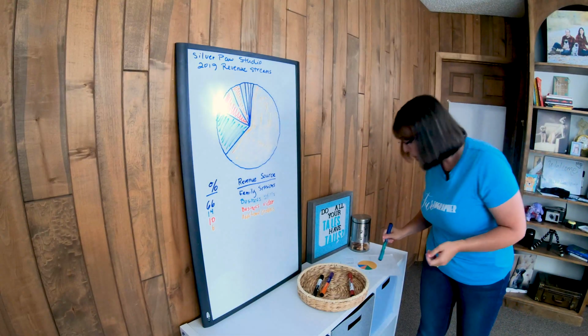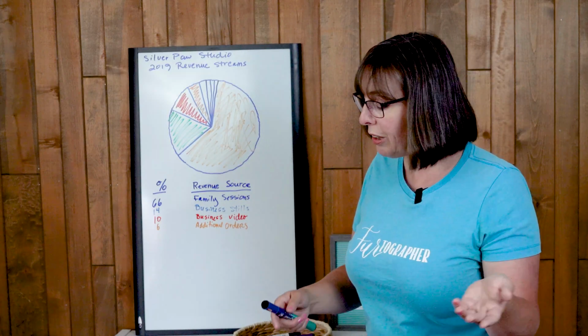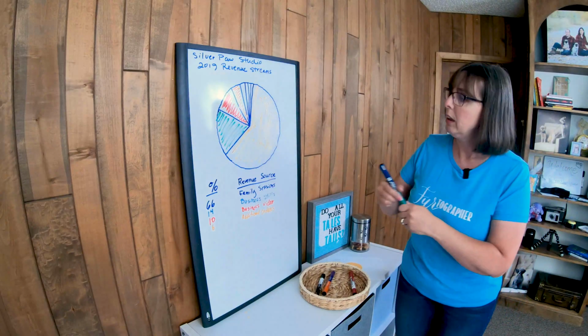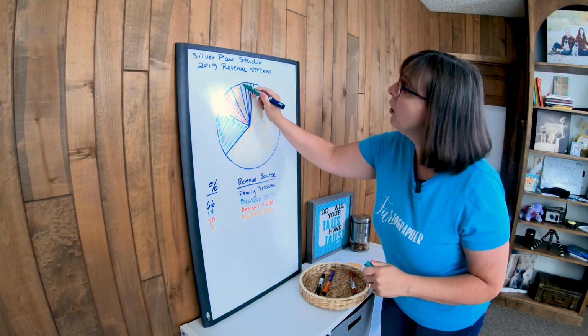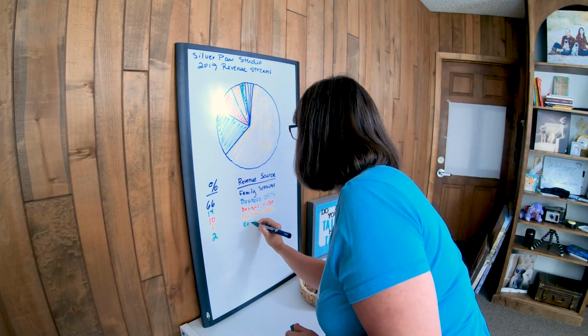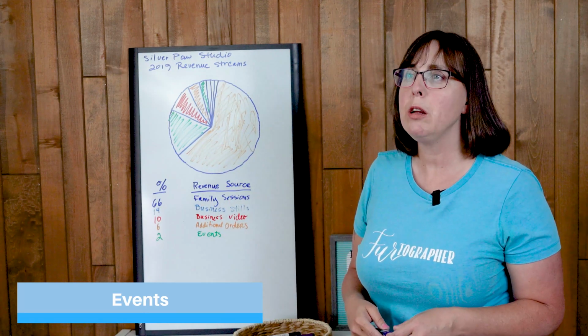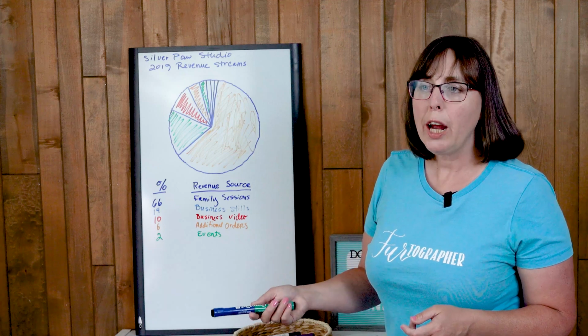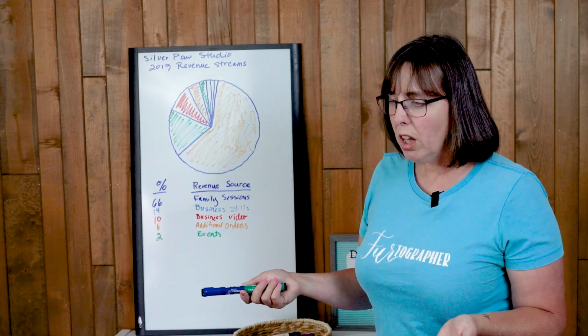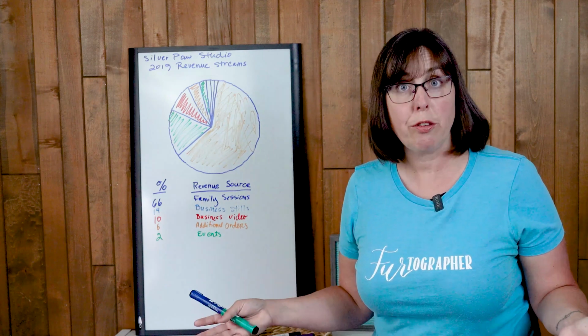So the next one up, although it's only 1.8%, so I'm just gonna say 2%, this little piece here, 2% is from events. So events, 2% came from events. So that would be if I photographed an event as a volunteer, but I also in their gallery gave them the option to order prints.